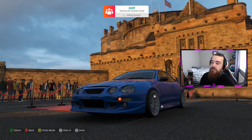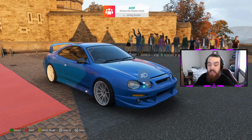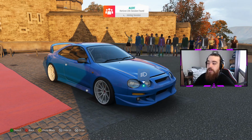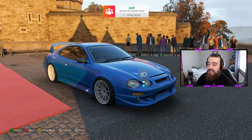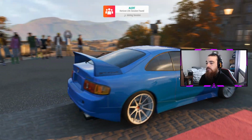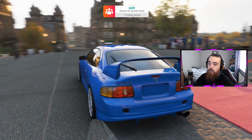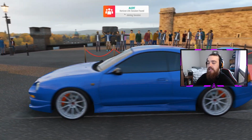So if we head on over to Forza Vista and check out this, they did do another Seleka, which I'll have on after this one, with the pop-up headlights, but this is the GT4 205. It is an absolute beautiful car. I haven't got it really set up for rallying, as most people would, or like I kind of explained.